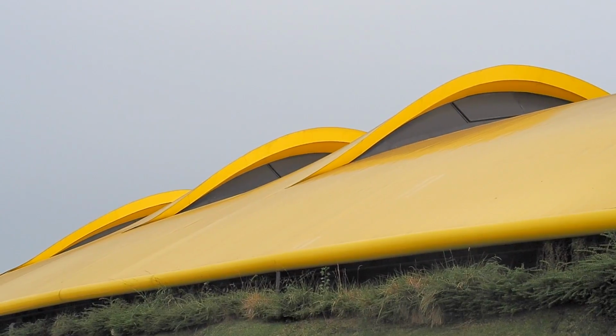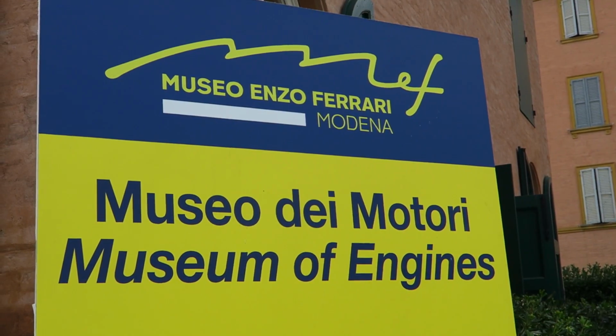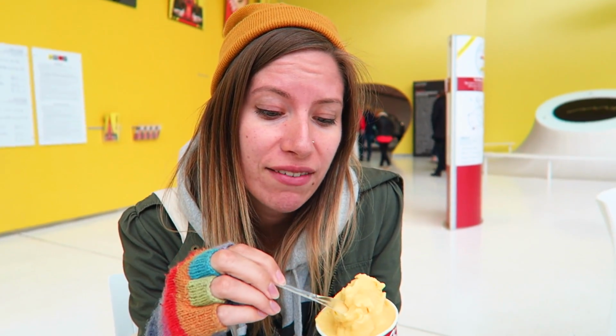So we're visiting the Enzo Ferrari Museum, and in terms of all the things we've done on this trip, this is going to be one of my favorites, I think. And if you look up here, the museum is actually shaped like the engine of a Ferrari. So the design of the actual museum is really cool, and it looks big, so we're going to go and check it out now.